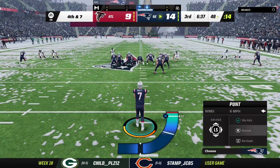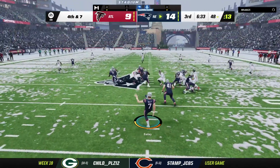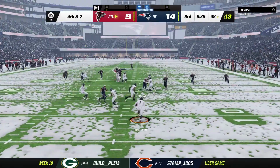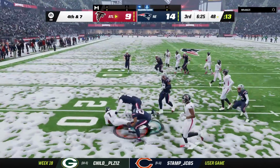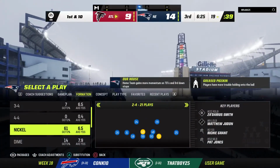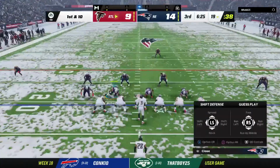The Patriots send out their punter as he's on here to punt it away. Averaging over 50 yards a punt so far as this one's away. This will be taken at the 10. That'll go as a 39-yard punt. Give him 9 on the return. And it will be 1st and 10 as they take over.